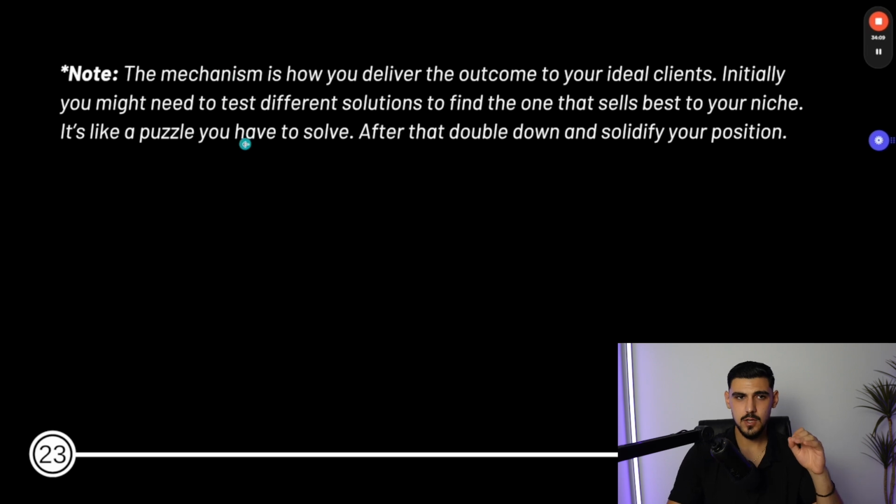Now, a quick side note here, the mechanism is how you deliver the outcome to your ideal clients. Initially, you might need to test different solutions to find the one that sells best for your niche. It's like a puzzle that you have to put all the pieces together in order to solve. After that, double down and solidify your position.